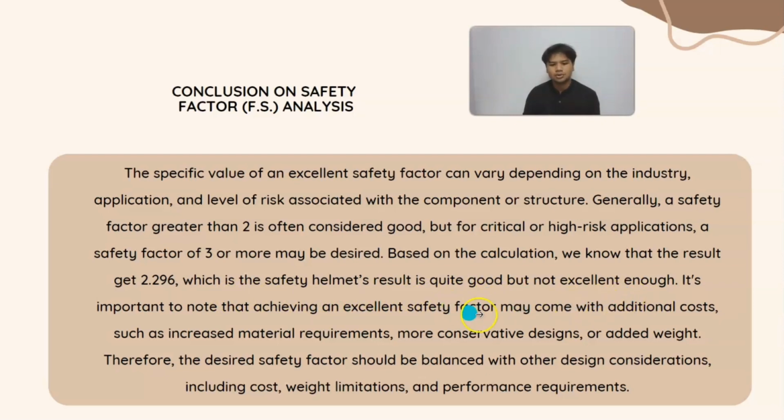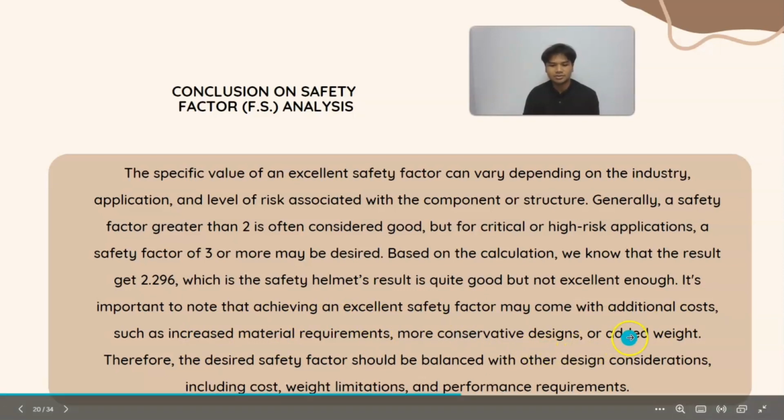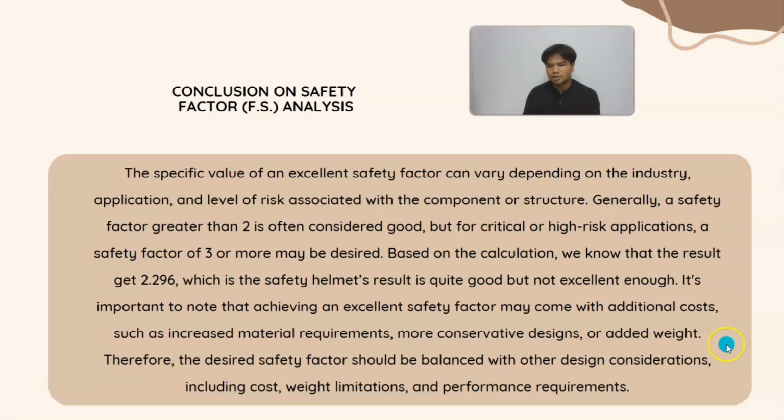It's important to note that achieving an excellent safety factor may come with additional costs, such as increased material requirements, a more conservative design, or added weight. Therefore, the desired safety factor should be balanced with other design considerations, including cost, weight limitation, and performance requirements.